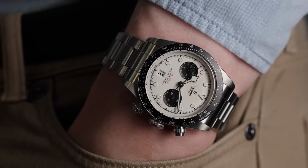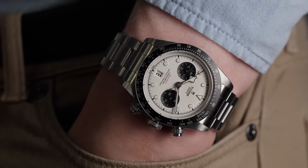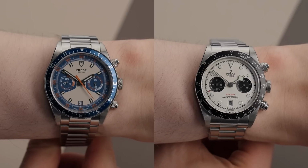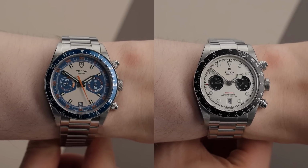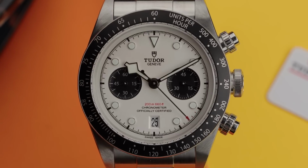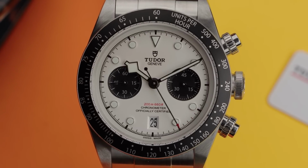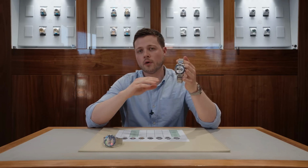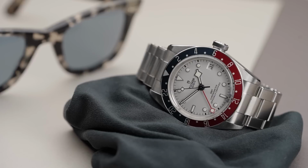This one is one of the harder ones to get from Tudor. Both of these chronograph watches feature a date window at 6 o'clock, which again is a bit different. You don't always get a date on a chronograph watch. The RRP on the Black Bay Chrono is $4,550. However, at Watch Trader on the market, you can pick it up for around £4,050.